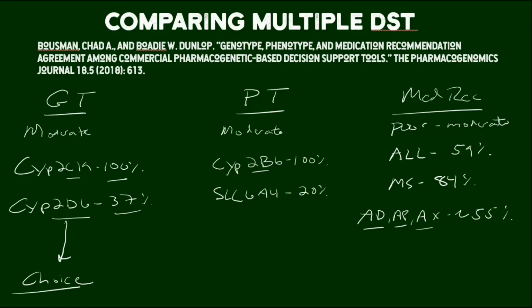Choice is a big thing here, and this choice also can influence the phenotype calls or the translation. So for example, 2B6 doesn't have as many variants, so the phenotype calls are going to be highly concordant across the panels. But for SLC6A4, and this is what happened in this specific study reported by Bousman and colleagues, at least one of the companies included an additional SNP or variant in their calls for long or short allele of SLC6A4, or the serotonin transporter. That additional SNP led to a high discrepancy in the phenotype calls for these DSTs.